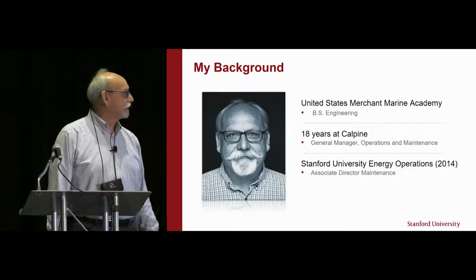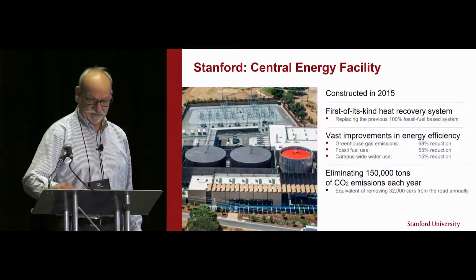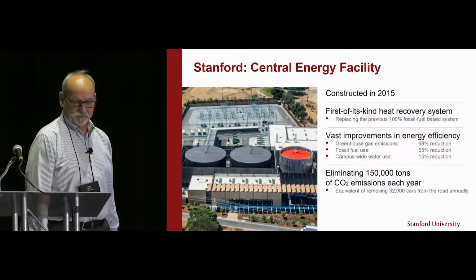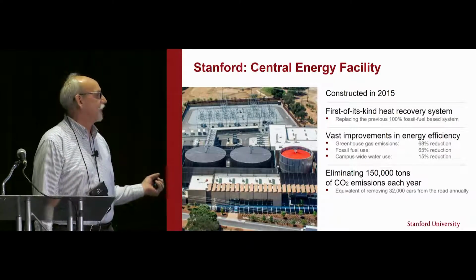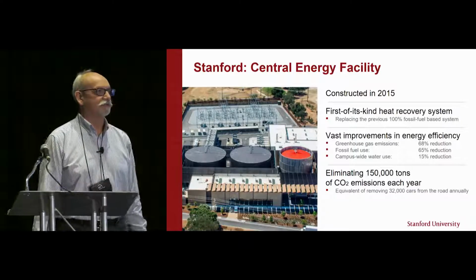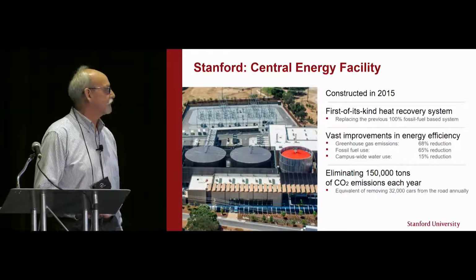I moved over to Stanford University around 2014, and what was happening over there was they were in the process of what they call their CECI program, which was the Energy Systems Innovation Project. They had a combined cycle power plant running there that was going to be ending its life, and they were looking for a new solution of how they're going to address their energy needs. The plant provided chilled water, steam, and electricity to the campus and the hospitals.